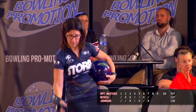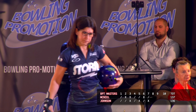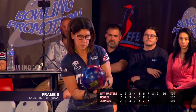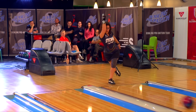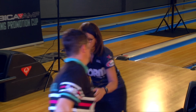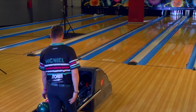And let's see what she can do on this left lane. Can she finally solve it? Figure out how to strike. She's been having her way with this lane in the last few matches, but this transition is starting to get her. Let's see what she does here. She knows she has to go straight at it. And she does, right at it, and it's high flush. Perfect shot. Slaps the 7 out late. And there is the double for Liz Johnson to claim the lead.